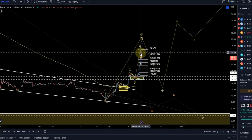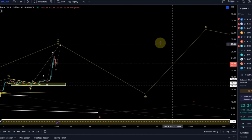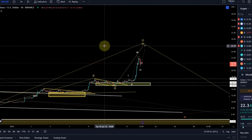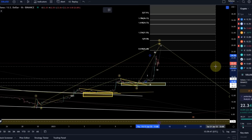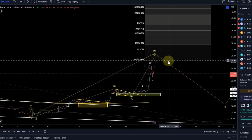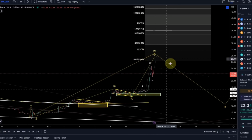But that only if we break below $20. As long as we're holding 20, this can still push higher. Yeah, and in this count, it can still go higher. And if we talk about possible targets measured from the current low, we could still see the 26.40 to the $30 level as realistic.